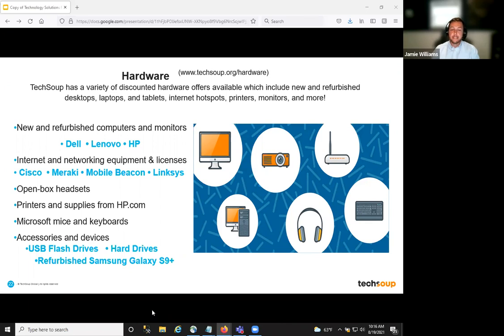Among our other offerings are OpenBox headsets from headsets.com, printers and supplies from hp.com, brand new wireless keyboard and mice from Microsoft, and a variety of other miscellaneous accessories and devices, including desktop hard drives, refurbished Samsung smartphones, and USB flash drives that, if you wish, you can even get imprinted with your library's own branding.